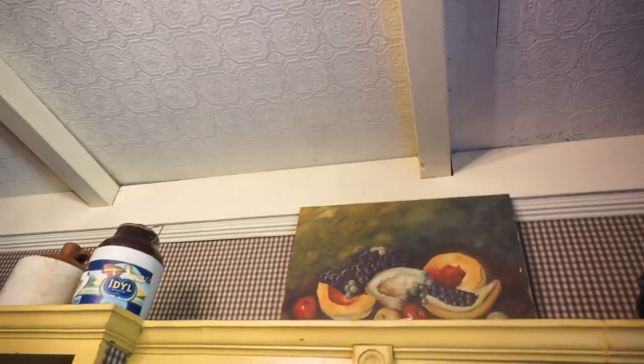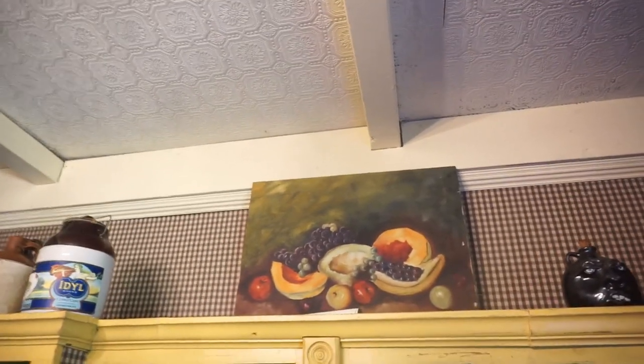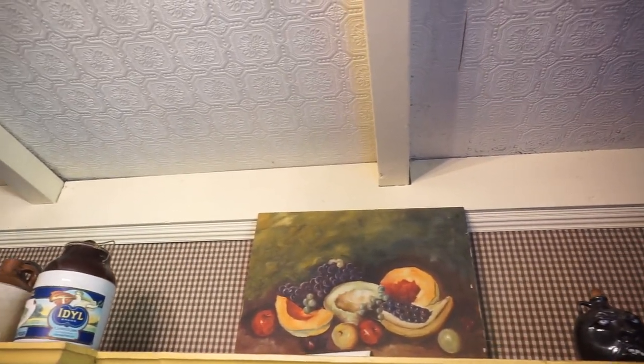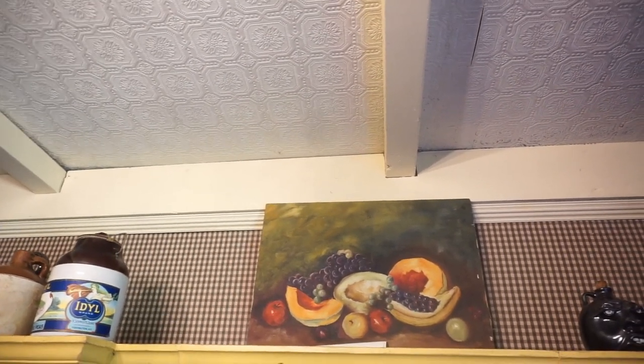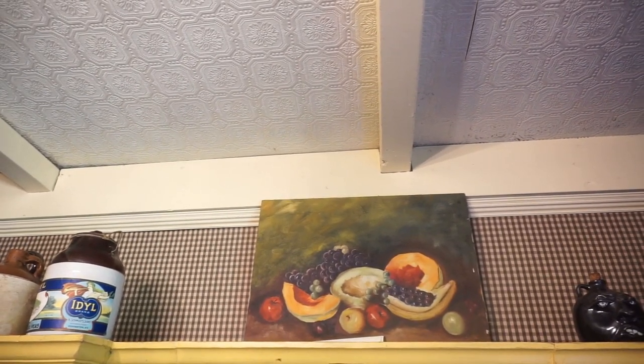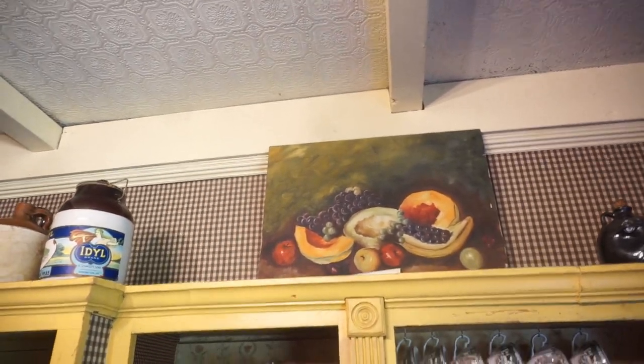This oil painting, this is a still life, and it came from James's mother. I don't know where she got it, but I love it. I just love it. And I never have framed it. I just think it looks grand in this kitchen. Picks up all those pretty colors.